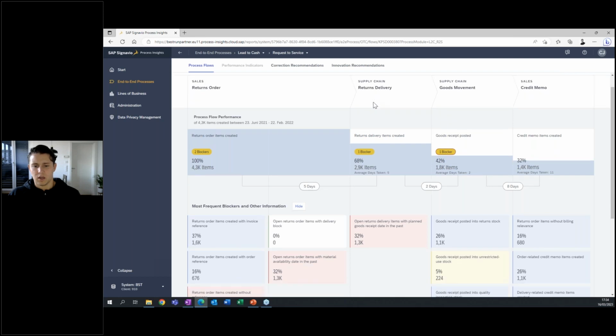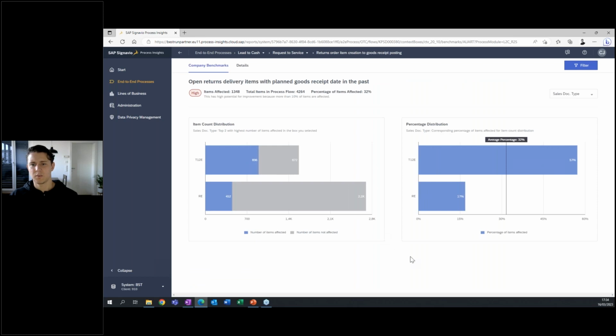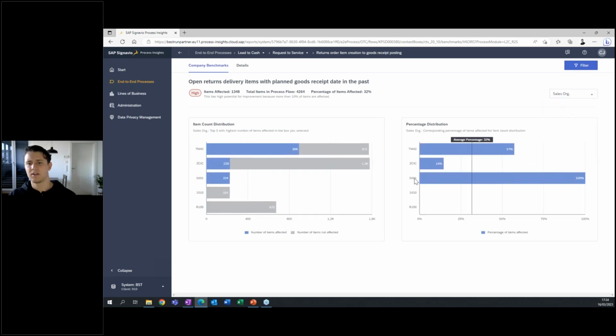Down here, I see some KPIs, some benchmarks compared to industry peers. I see some in red, for instance, this one, open returns order. I see here some distributions for, you know, special doc types. I can also filter by sales organization, for instance, and it tells me exactly which sales organizations are impacted. This is great. This saves you a lot of time. Now you can really emphasize and, you know, talk to the people who are responsible for those sales organizations, and they can relate to it, because ultimately it's about improving those sales organizations. We see, okay, there's a high items affection, right?